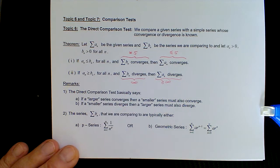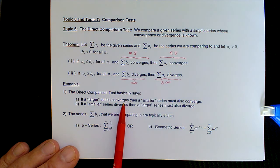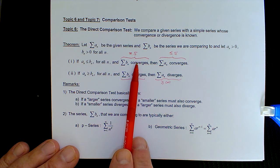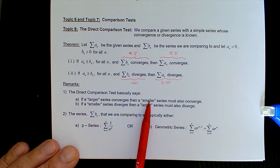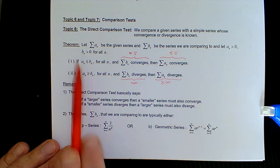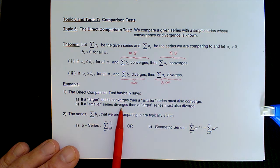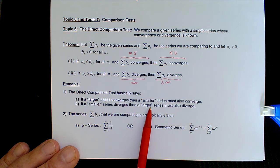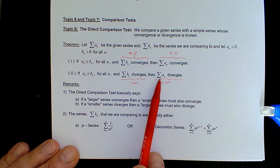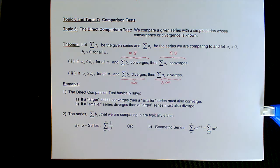Basically, I summarize this here with a couple remarks. It's saying if a larger series converges, that would be like the sum of the B sub n. See, it's bigger than the A sub n. If a larger series converges, then the smaller series must also converge. That's A sub n, the smaller series. Or if a smaller series diverges, the smaller series being B sub n, because B sub n is less than A sub n, then the larger series must also diverge. And that's the A sub n, because A sub n is greater than B sub n.